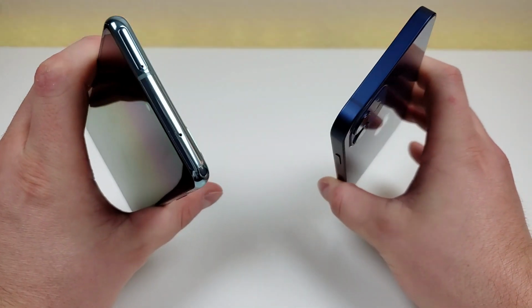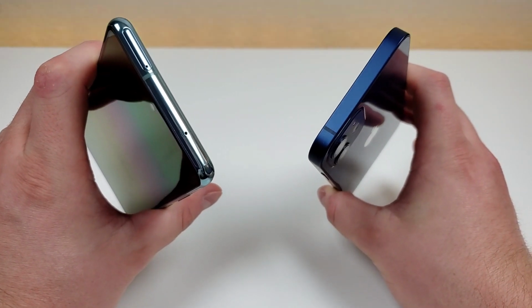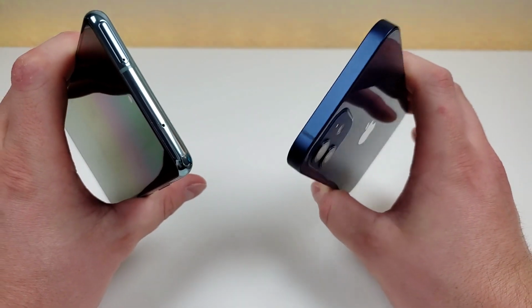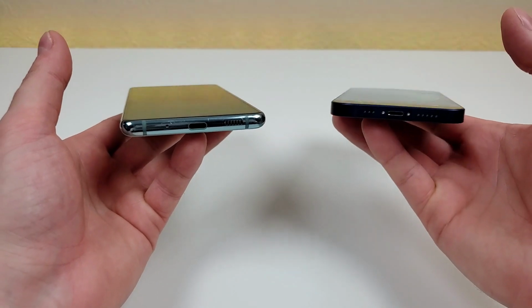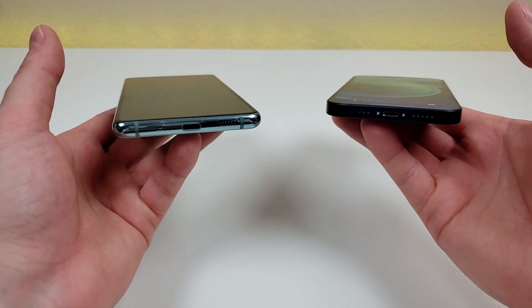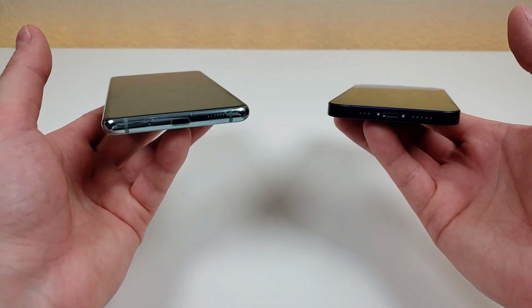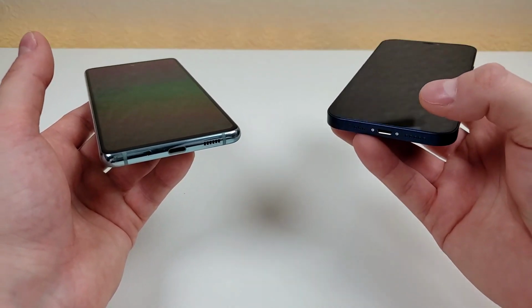Then taking a look at the top of both phones, with the S20 FE, we have the slot for the microSD card and SIM card, and also the noise canceling microphone. Whereas with the iPhone 12, we have nothing. And then taking a look at the bottom of both devices, with both phones, we have the microphone and speaker. And then with the FE, we have a USB-C port for charging and data transfer. And then with the iPhone 12, we have the Lightning port for charging and data transfer.